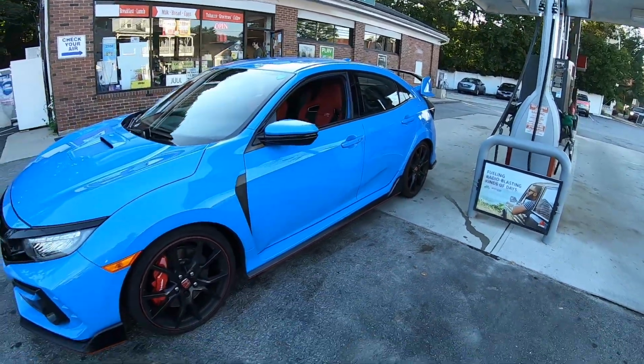All right, guys, moment of truth. Finally driving a Type R. It's been a while. I've only driven two before, and I haven't really gotten a good time with it. I haven't gotten a lot of hours with it.